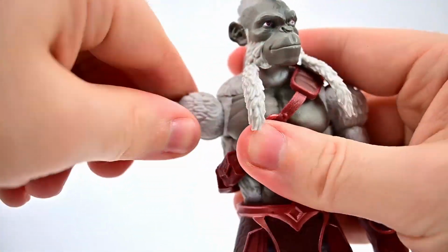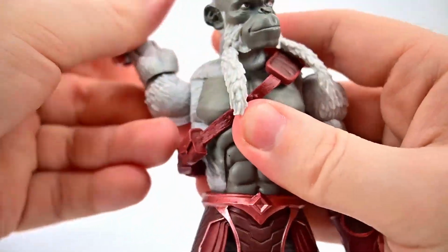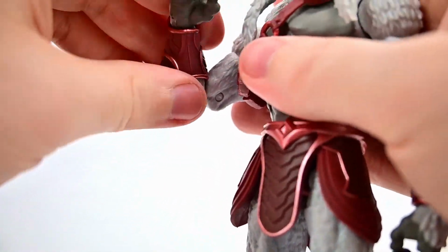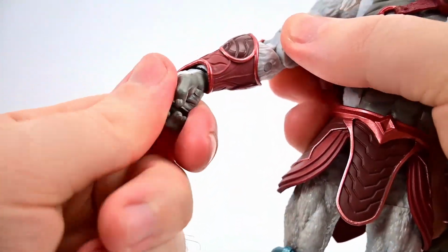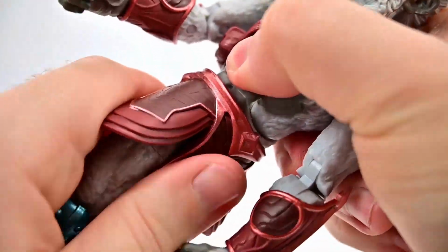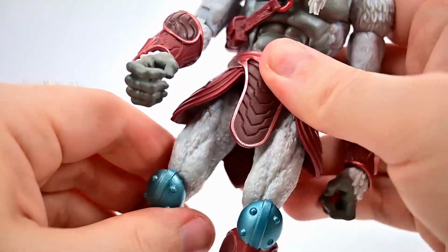Shoulders can come up to 90 with the butterfly joint and rotate all the way around. We had a bicep twist, the double elbow that bends up over 90 there. Wrist can twist around and flex up and down. Ab crunch, crunch forward, crunch back, crunch and twist at the waist. Hips come up 90 and out to the side.